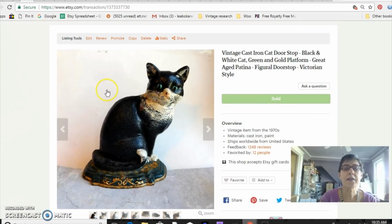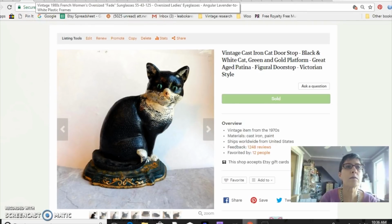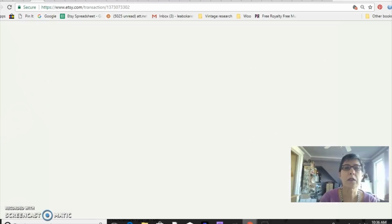And this is a cast iron doorstop of a cat, obviously. It is a Victorian style, but these were made in the 1970s. I didn't know that when I bought it. I was hoping it would be older, but a little research told me it wasn't. I did pay $18 for him. So cute. But I sold him for $52, so not too bad. And boy, he was heavy to ship, too.